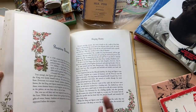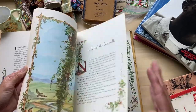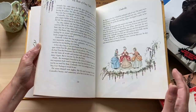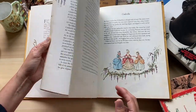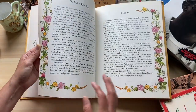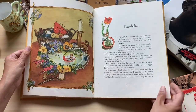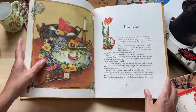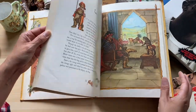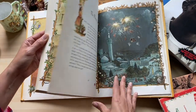Sleeping Beauty. I'm so sad that I just did my fairy tale month over on Patreon. Look at Jack and the Beanstalk. Oh my gosh, you guys, look at this. Cinderella. Well, maybe we won't do romantic fairy tales. Maybe we'll do fairy tales again, but it'll be like Jack and the Beanstalk and Thumbelina, because look at that. Oh my goodness. Like Hansel and Gretel. What else is there? I don't know what that is. Oh, Puss in Boots, The Flying Trunk. I don't know what that is, but how neat.